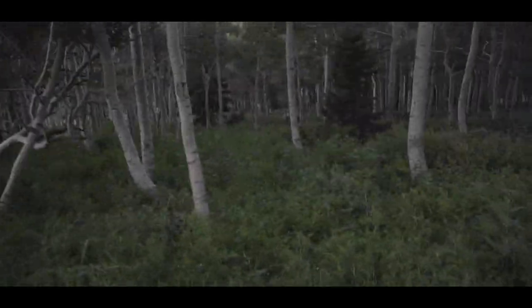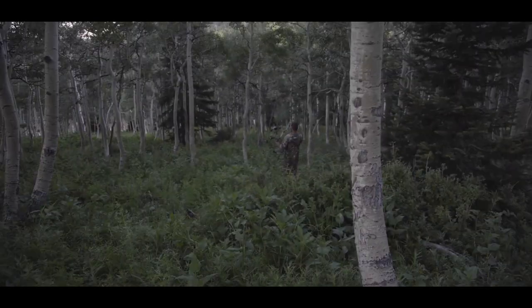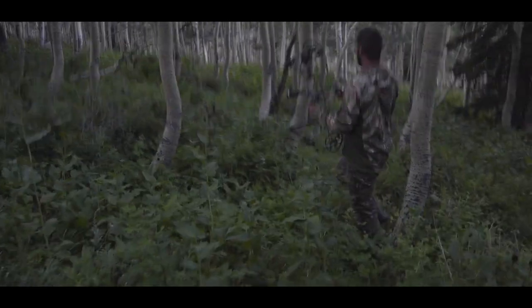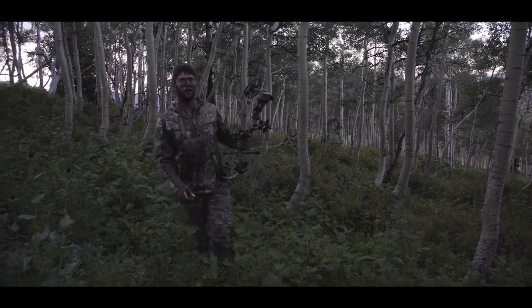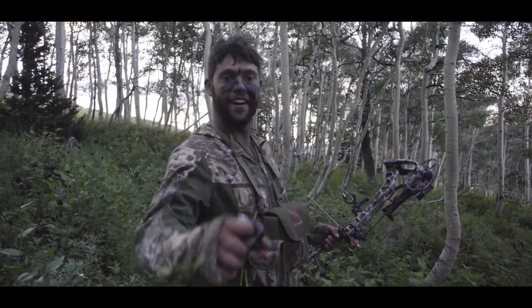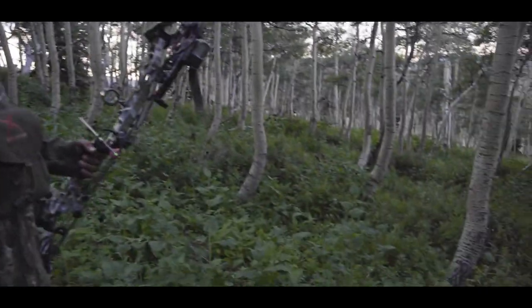We just came down here and found the buck. He was injured. He's done. Dude, can you believe that? He's a freaking stud. We ran down here and found him. He was literally standing on his front knees.